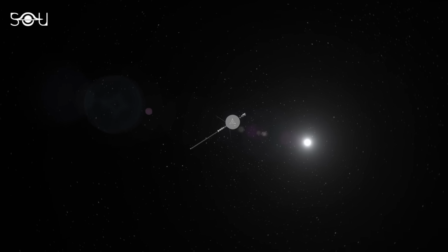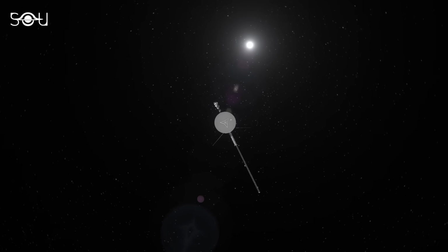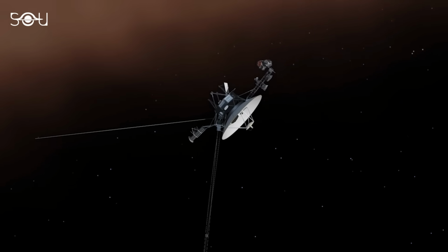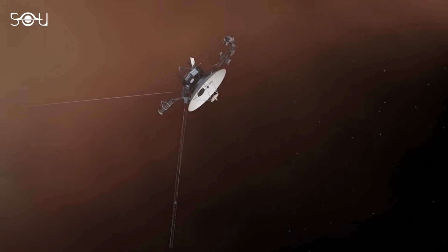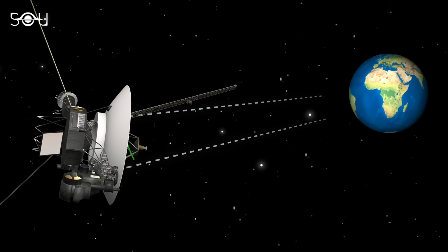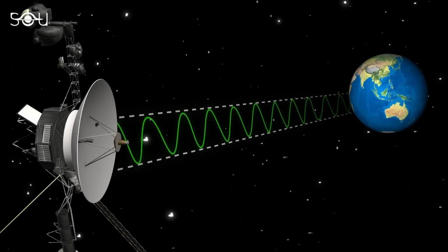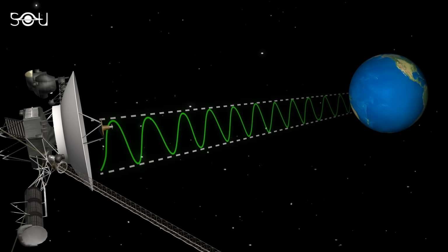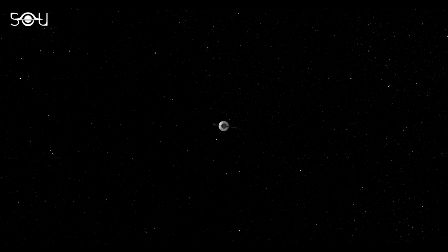The data sent by Voyager 1 are critical because the probe is now in a part of space where the sun's influence is weak, and it's telling us about things like cosmic rays and magnetic fields in a place we've never been able to study directly before. However, as Voyager 1 travels further away, staying in touch gets more challenging. Signals take longer to travel, and they're much weaker by the time they reach us. Despite these challenges, Voyager 1's journey continues.